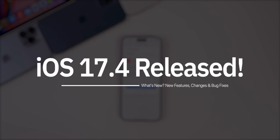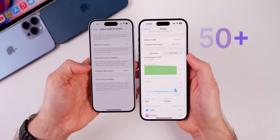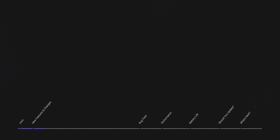iOS 17.4 is a major update that includes more than 50 new features and changes, along with an important one that you can't even see. So in this video, you're going to see all of those new features and changes, and we'll also discuss the performance, the battery life, and if you should update or not.